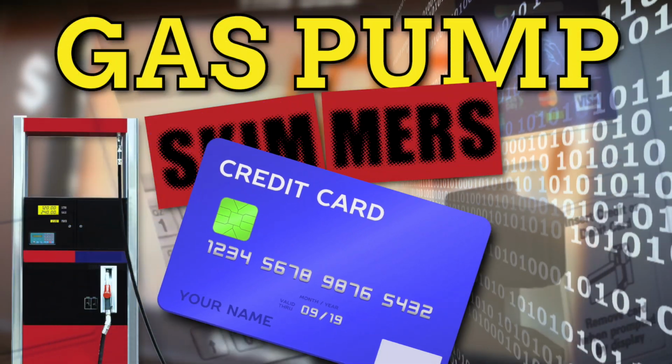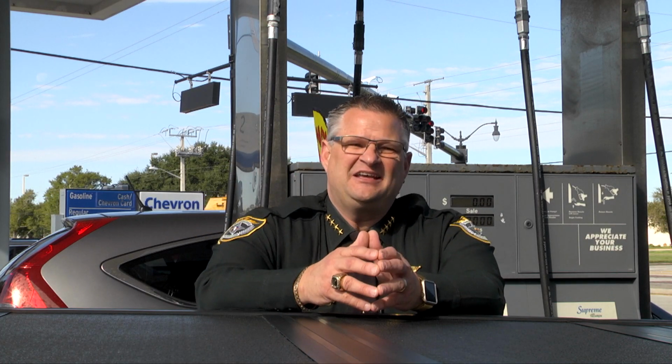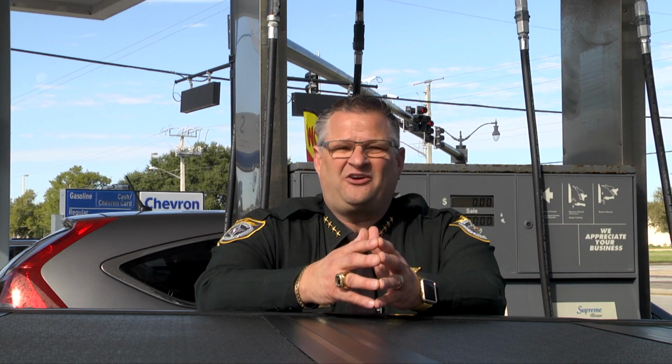Hello everyone, I'm Sheriff Wayne Ivey of the Brevard County Sheriff's Office, and today I want to talk with you about how you can keep from becoming a victim of credit card skimming while getting gas for your vehicle. Credit card skimming at the gas pump has quickly become one of the most significant threats we face when it comes to having our identities and credit cards stolen.